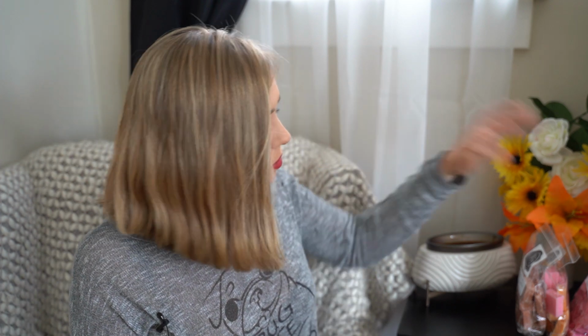A perfect scent for a day when you're cleaning the house and you want to have everything smell fresh and happy. That's this one. It's perfect. So happy to have some of that. And then the rest of these four I have never tried.